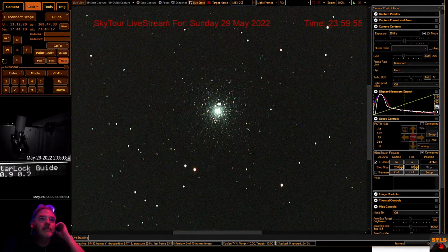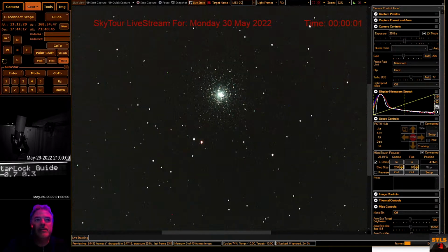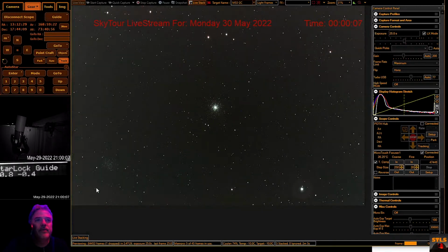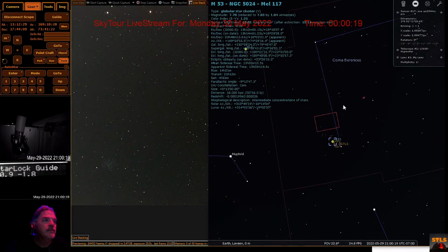If you zoom back out, it looked like there was an interesting open cluster down to its lower left. Yeah, I mentioned that earlier. I'm not sure what cluster that is. I'll have to check it out. There it is. It's pretty faint. Let's go into our planetarium setup here and see if we can identify that cluster.